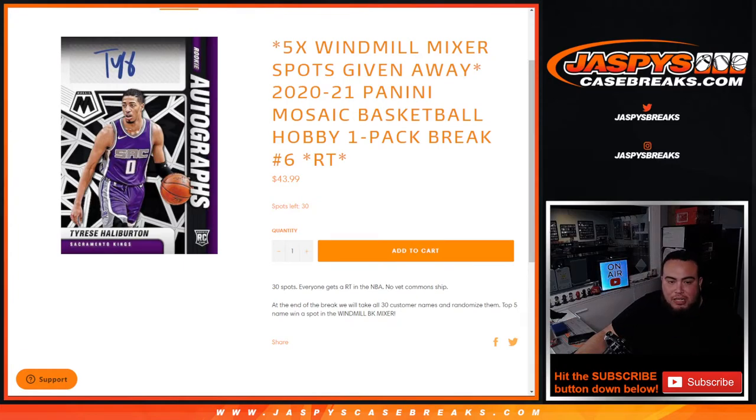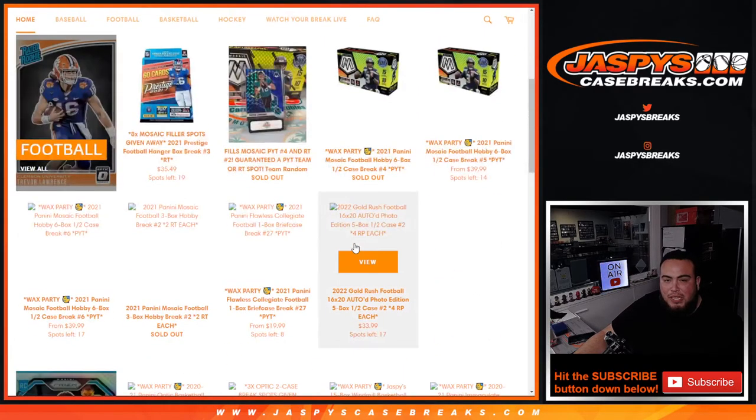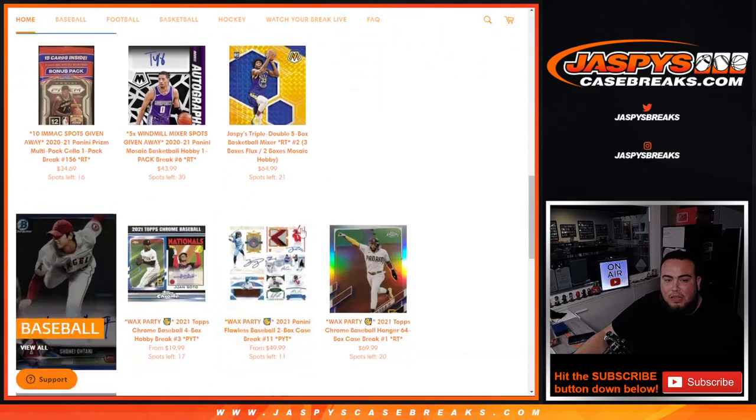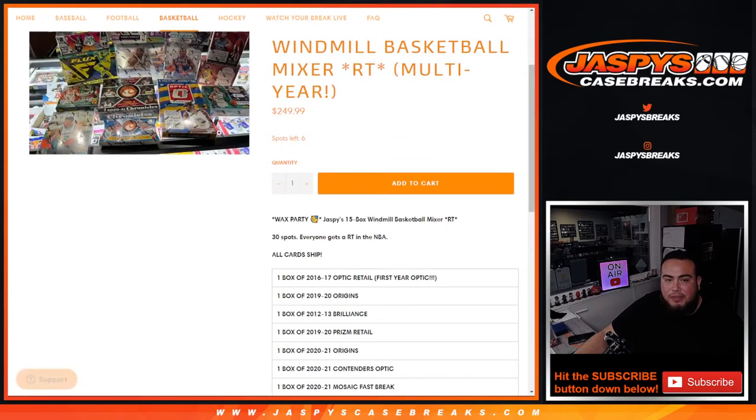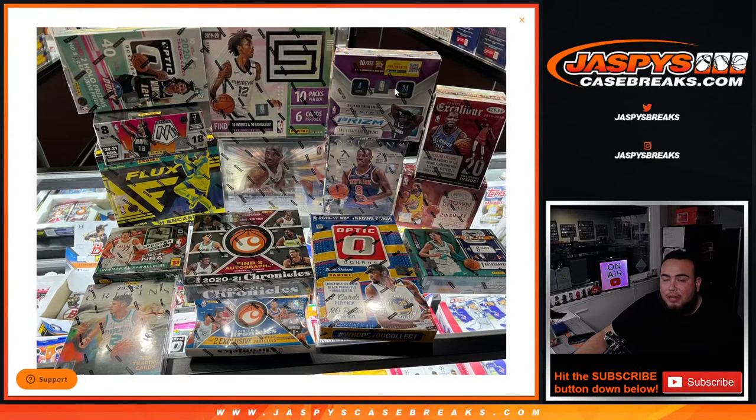This is actually a pretty nice mixer, so I'm surprised that it hasn't really moved as quickly. The baseball mixer moved pretty fast. I think this one's pretty nice. I know it's pretty expensive, I guess, but a lot of good products, like Prism Retail. You got some Optic 1617 there, Hobby. It's the first year of Optic. Chronicles Hobby, Spectra, Origins, Chronicles, little T-Mall envelopes, Contenders Optic, Origins, Flux, Mosaic, Optic, Hangers, all that good stuff, guys.